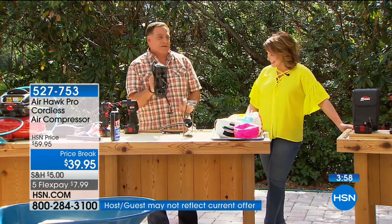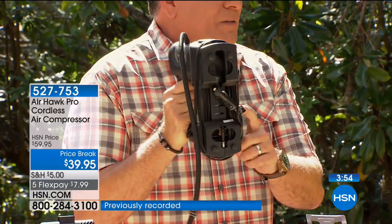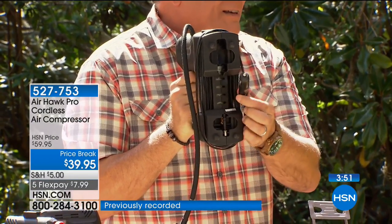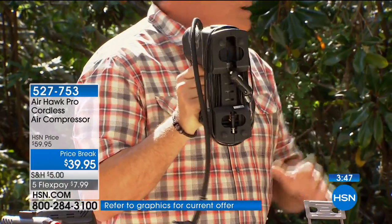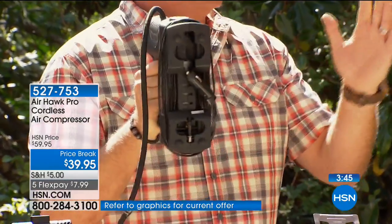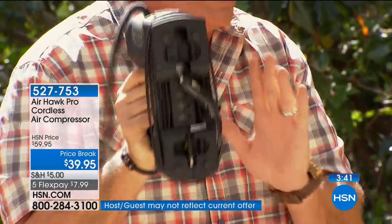Now, I used to carry one of these, because I used to be a Boy Scout, so I'm like, be prepared, okay? So I would carry one of these with me. But here's the thing. See that right there? This has to be plugged in. You don't have a choice. So you can't be 100 yards away. You can't take this on the boat. This isn't going to come on the camping trip to blow up your air mattress. It looks like it should be a nail gun. You can't take this with you.